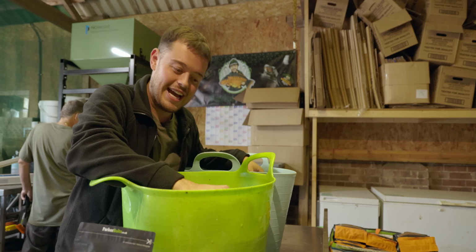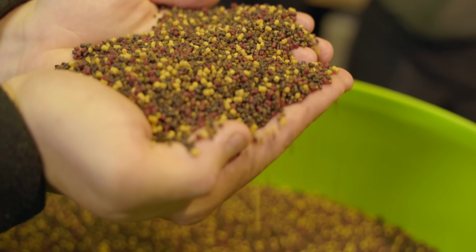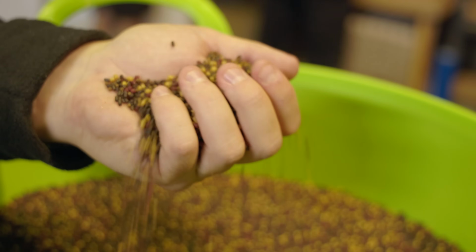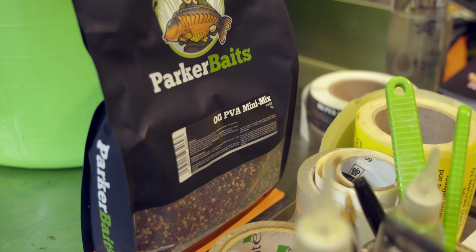So we've got a few monster shop orders to top up on today, and that did mean we need to top up on our mini mix. Now, in front of me here, we've got our mini mix. There's 5 different pellets. A lot of companies would just use the cheaper pellets, which are the black ones. Now we've gone for 5 different pellets, which means 5 different breakdowns. We've got a red one, we've got a cream coloured one, and black, and a brown.